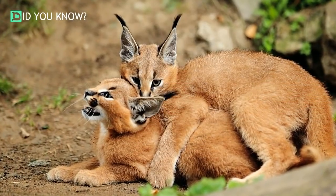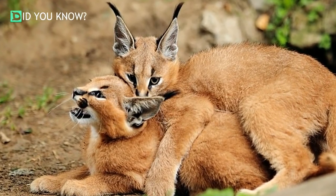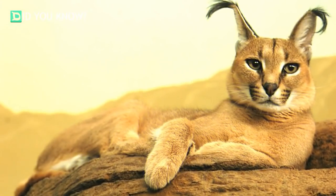Now that you've been introduced to the caracal cats, you probably want to do a little bit more research on them for yourself. Just look at those faces and try to resist them. It can't be done. These guys are just so adorable. It's impossible not to love them. Can you believe that you went this long without even knowing this wild cat existed?